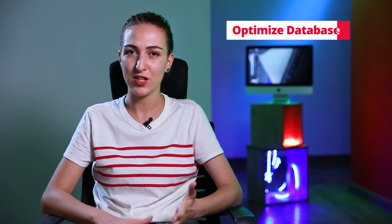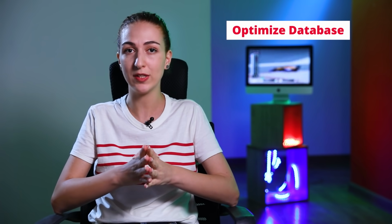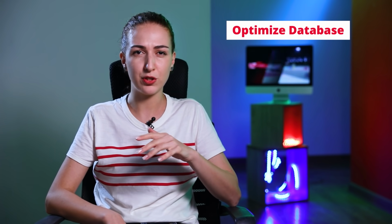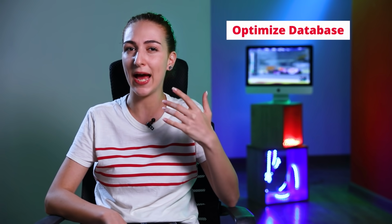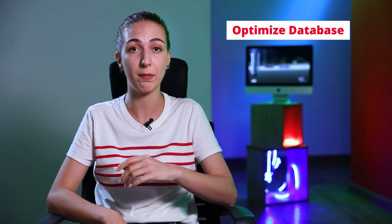Next up, guys, optimize your database. So over time, your database will gradually begin to accumulate unnecessary data. This clutter can in return reduce your site's load speed. Here's an example. Post revisions can take up a surprisingly large chunk of space on your site. If you have a 100 kilobyte post and it has 5 revisions, the total wasted amount will be 500 kilobytes.